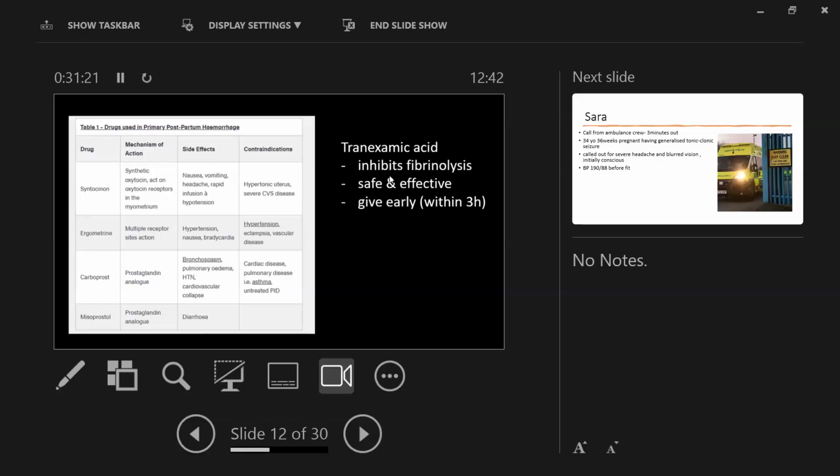It is given intravenously in a hemorrhage situation, and it is given early in the hemorrhage. Our protocols now in the UK would say that where you have a woman who is hemodynamically unstable because of hemorrhage, or there's blood loss greater than 500 in the context of vaginal birth, or more than a litre in the context of cesarean section, we would standardly give 1 gram of tranexamic acid and also then give the uterotonics after that. And it does lead to less blood products being transfused.